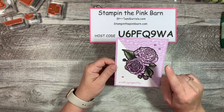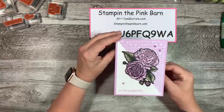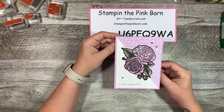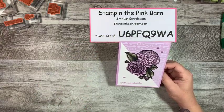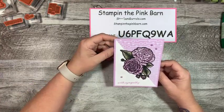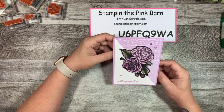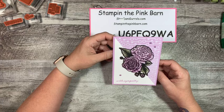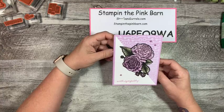Okay, then we have, this is from Dee Esplana, and I love the colors on this one. Absolutely love that. And that's from that, what is that paper called? That paper is the Fancy Flora paper. And it looks so gorgeous the way that she cut that on that scallop. Beautiful, beautiful. So that is from Dee.